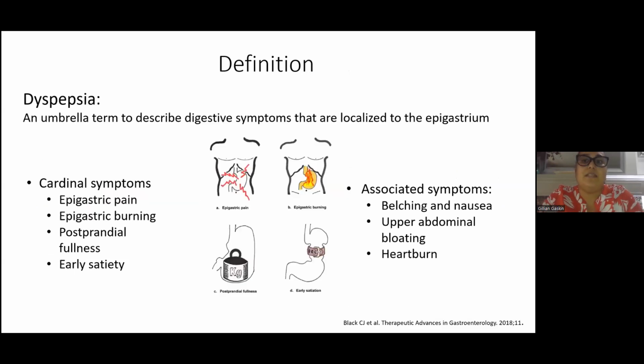So, what is dyspepsia? Dyspepsia is an umbrella term used to describe digestive symptoms that are localized to the epigastrium. Over the last 35 years, the definitions of dyspepsia have evolved from a very broad one, which included any symptom related to the stomach or the duodenum, including things like heartburn, nausea, and vomiting, to one that now highlights only the cardinal symptoms of epigastric pain, epigastric burning, postprandial fullness, and early satiety. Early satiety is defined as a feeling of fullness during ingestion of a meal, which results in the patient terminating their meal. Recent definitions also recognize belching, nausea, upper abdominal bloating, and heartburn as associated symptoms. So the symptom of heartburn alone should not be regarded as dyspepsia, and vomiting, if present, is very atypical and should prompt consideration of another disorder.